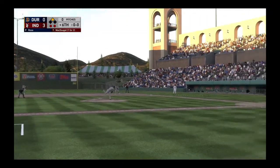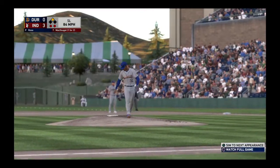Rosa. Stepping in now, Daniel McDougal. As he'll take a look at the pitch too low. It's ball 1.